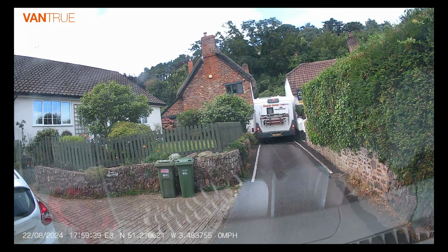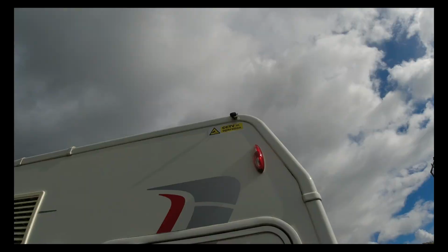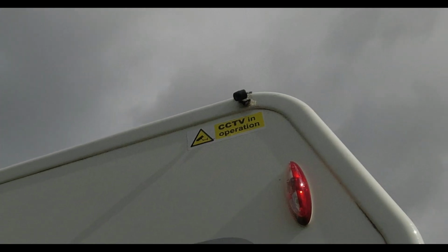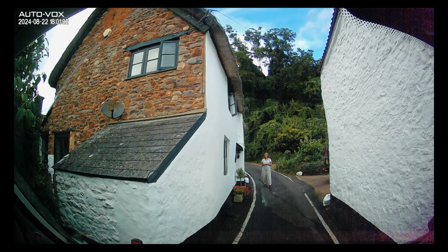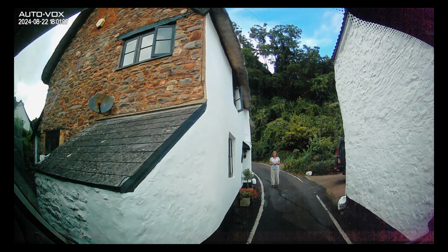So for that, I'll take you outside and show you my van. On all four corners of my van, I have these micro cameras, and I managed to knock all four of them off. Now at this point, this lady here coming out of the house was a very welcome sight, as you can imagine.